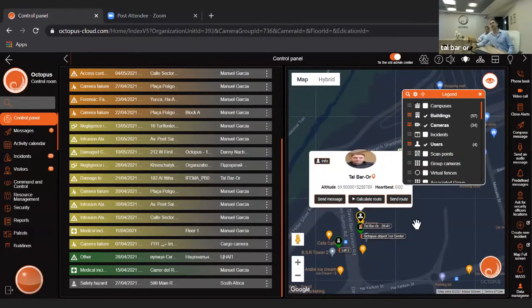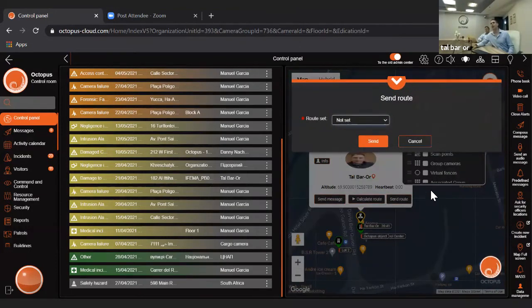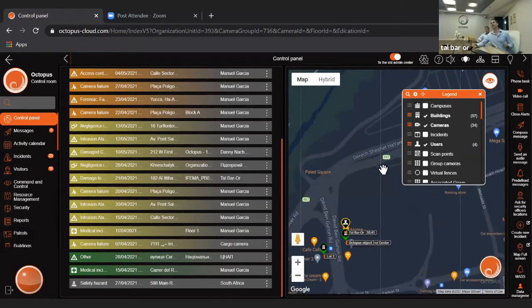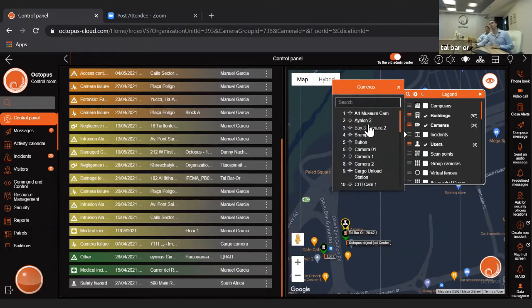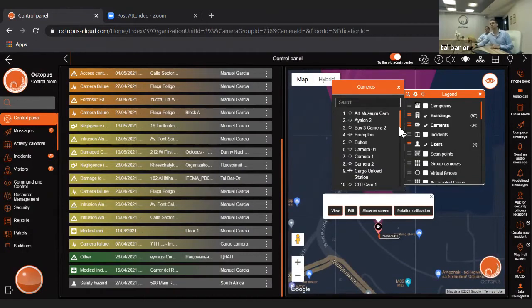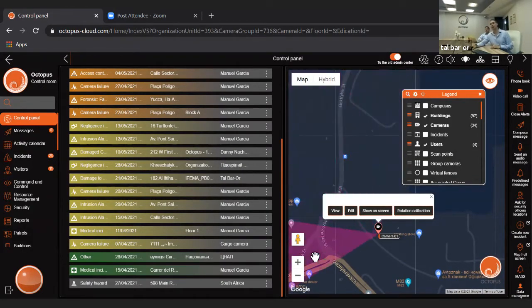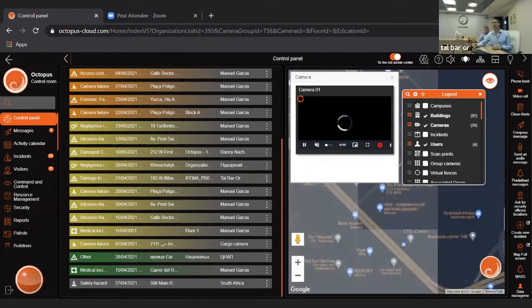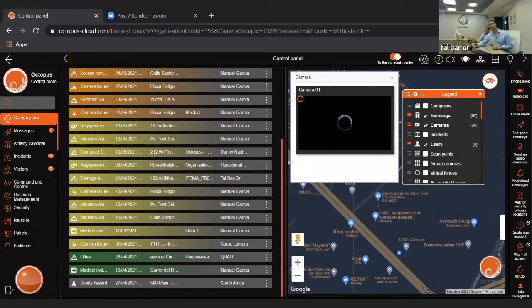I can see his details, his movements, his altitude. I can send him a message directly from the map. I can send him a route directly from the map. And that would be true for all my staff and employees that need to be available on shift. You have any other sensor or device connected to the system. So if you have any camera or any other sensor outdoors, you can pan and tilt it by just moving the arc. You can view it live on the GIS. So you can see the user experience is very friendly and allows you to access information in multiple ways.